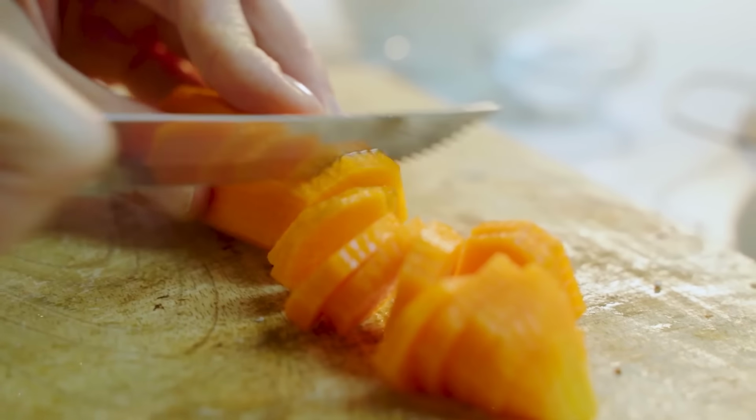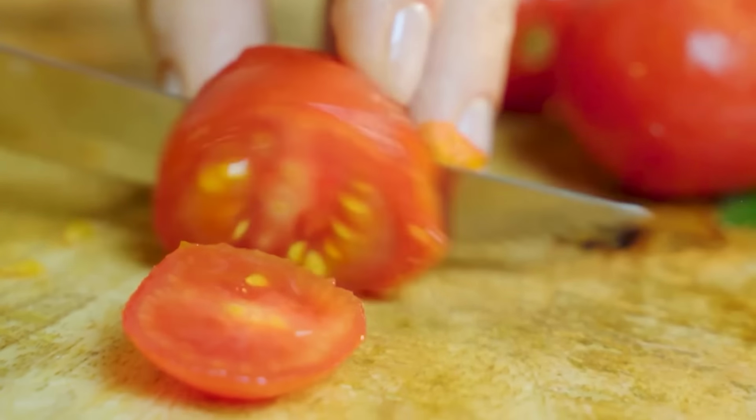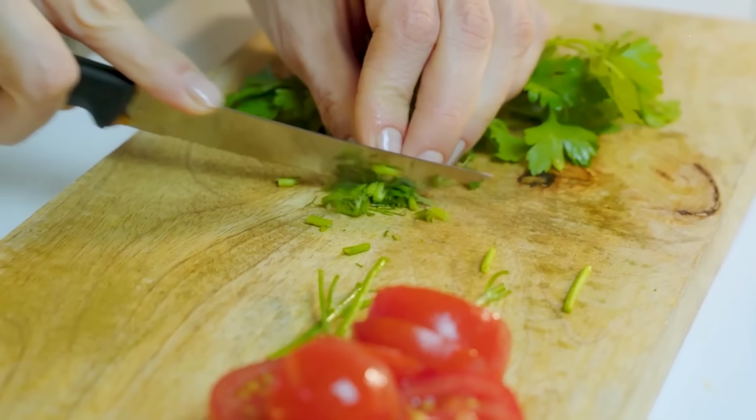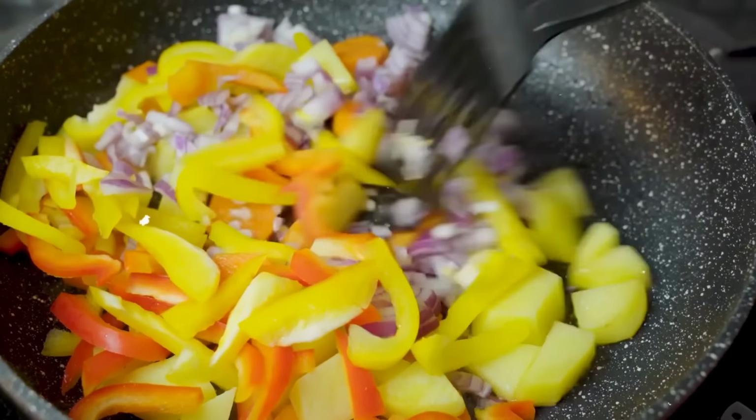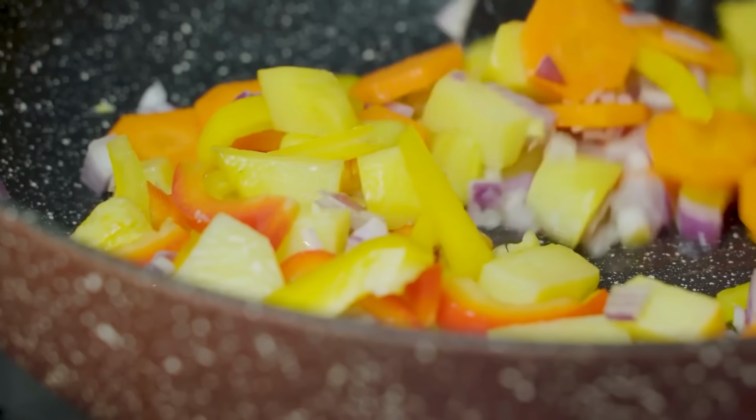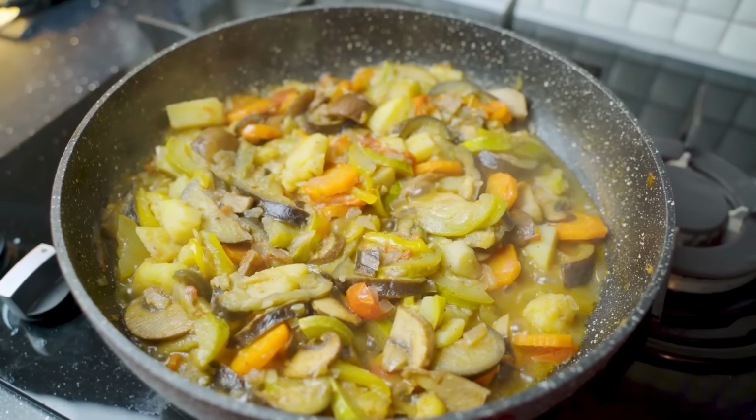A few carrots with slight discoloration, a half-rotten tomato, a potato you don't even remember buying. That is what you're working with. But once you chop them all up and throw them in a pot with some broth and herbs, you'll create a bubbly stew in no time.